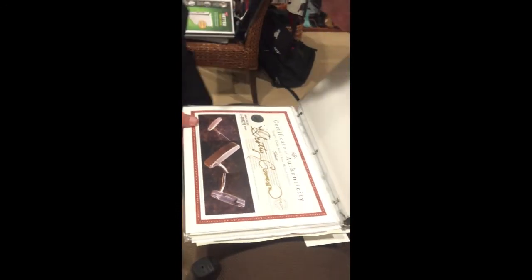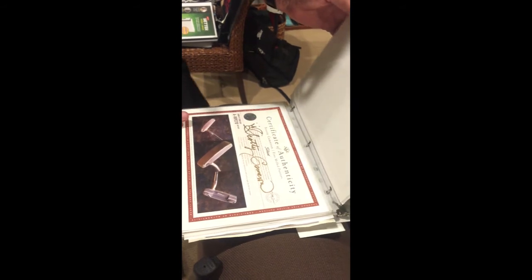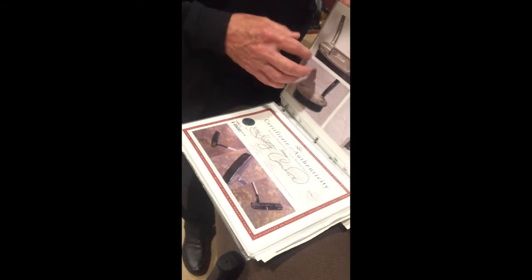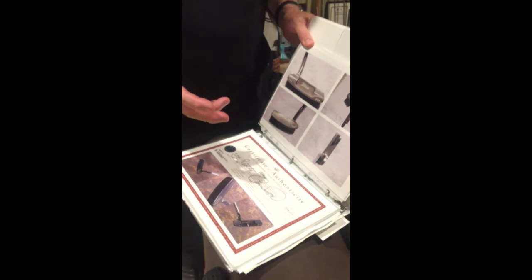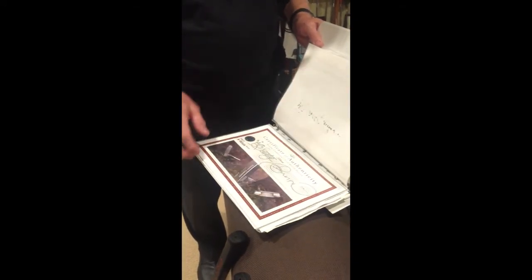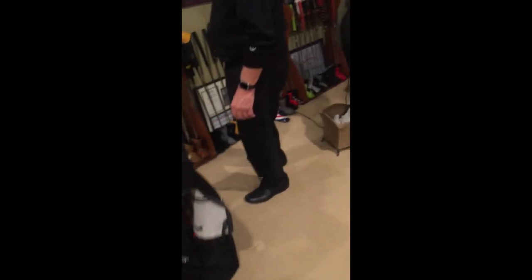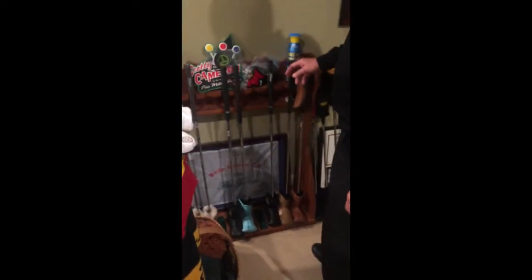But here's that putter I was showing you a minute ago, that GSS. I don't know when it was made. It was made before he made COAs. That's the truth. And the first putter I ever bought from him, I have it over here. I bought it in '97, I think.